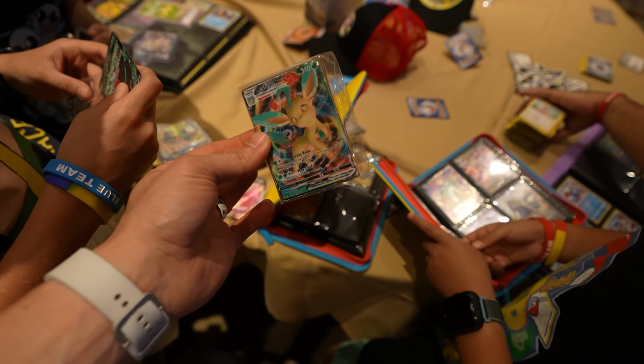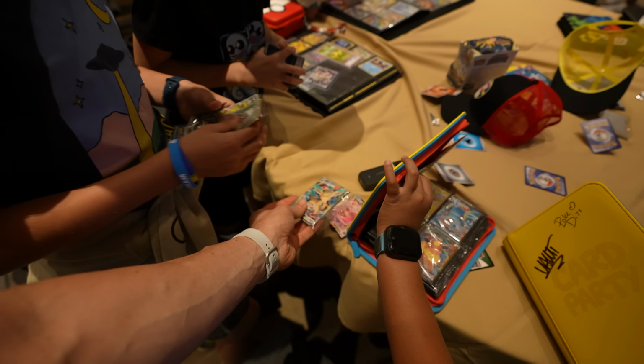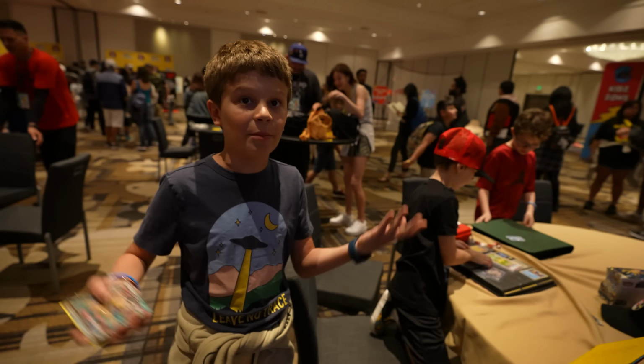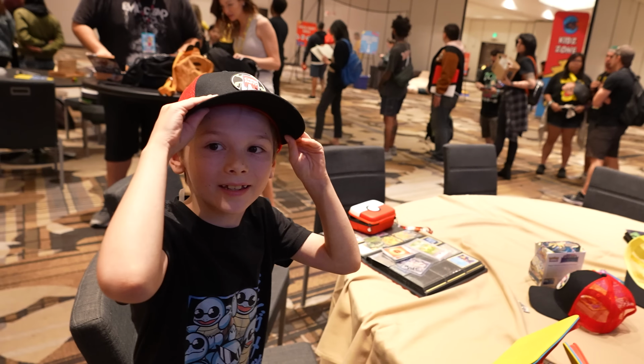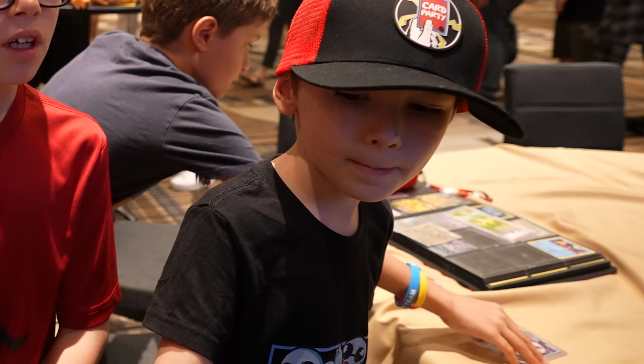So you're gonna do this Leafeon for the Gengar? Yes. These kids were so ready to trade for these chocolate cards. A Leafeon for a Gengar? Yes, please. I've never seen the chocolate Pokemon. You also get a pack of Paldea. Yeah, you're welcome. This little dude had his mind blown. He really wanted to trade as soon as I busted out chocolate and Paldea packs. You want this guy? Yeah.